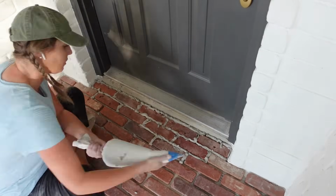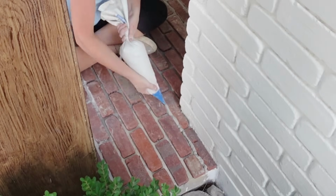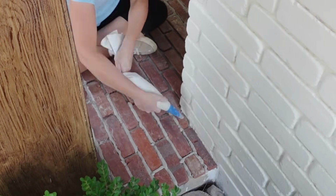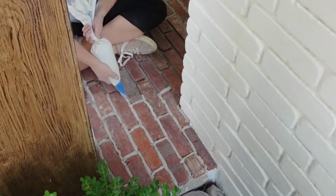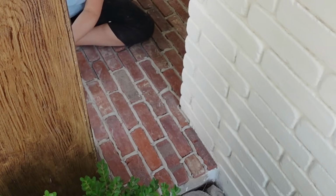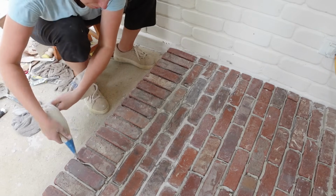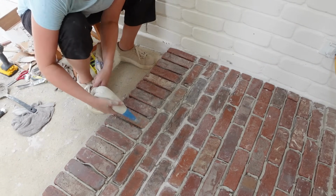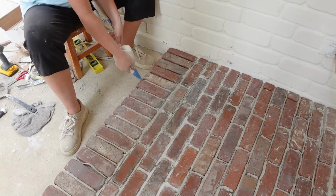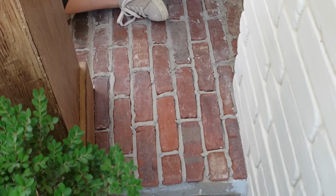I mixed this first bag of grout way too thick. It was really difficult to get it out of the grout bag, and it wasn't coming out smoothly. After that, I was able to mix it up a lot thinner, and so it came out of the grout bag a lot smoother and a whole lot easier, a lot less work. So I added a generous amount to all of the bricks in between because I wanted it to come out over the top a tiny bit, and then let that dry for a little while until it's soft but not completely dry.